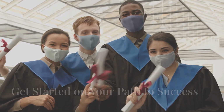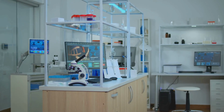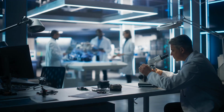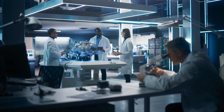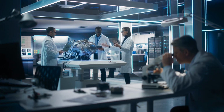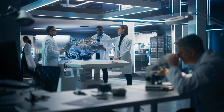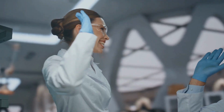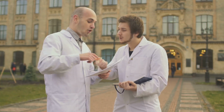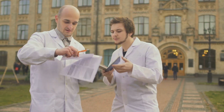Get started on your path to success. By joining this course, you'll gain the essential skills to navigate the world of clinical research. This is more than just a course. It's the first step toward a meaningful career where you can contribute to medical innovation, improve patient care, and make a real difference in the world. Take the leap today and let us help guide you toward a successful future in clinical research.